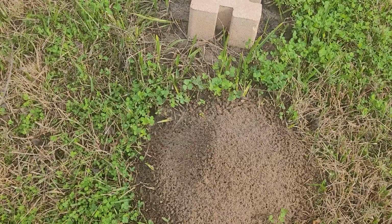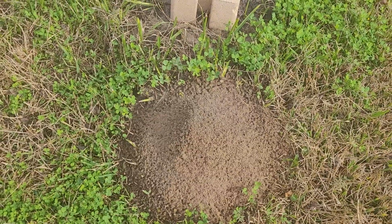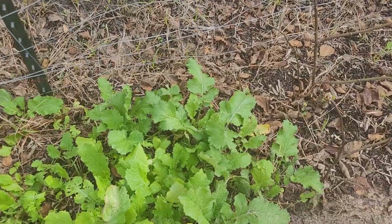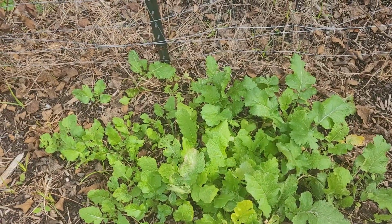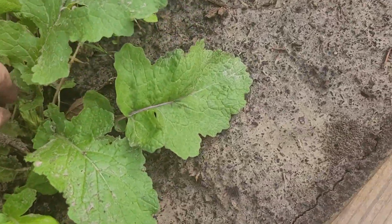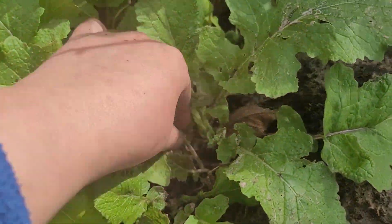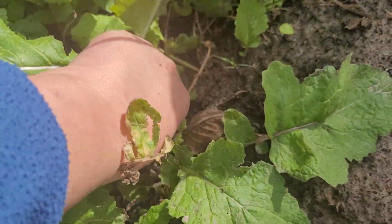And here's a pretty good example of all the ant piles that are just popping up everywhere because of this intense rain that we've had. So I want to emphasize this, is that we are not currently growing with row covers. So what you see, another ant bed, is us growing without any freeze protection whatsoever.